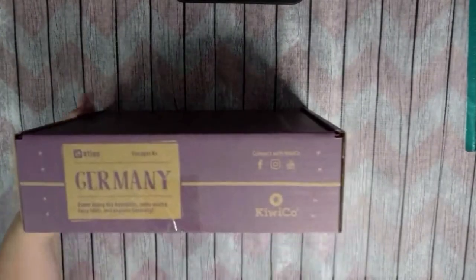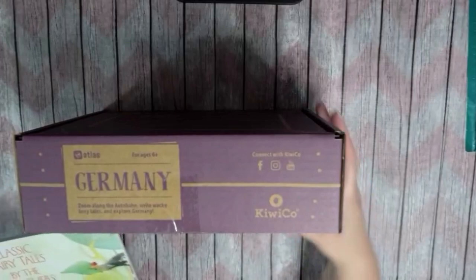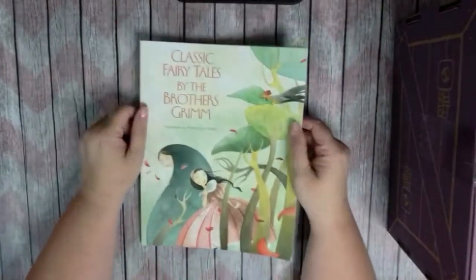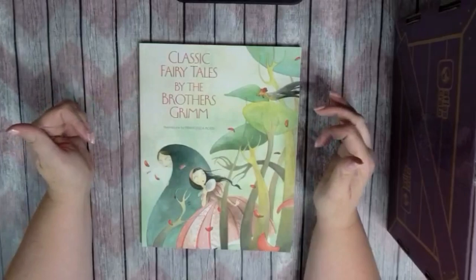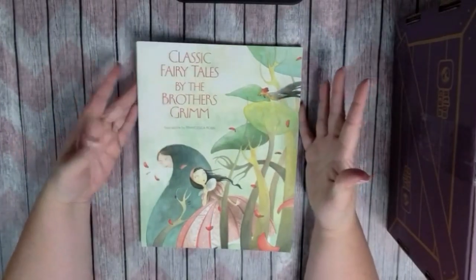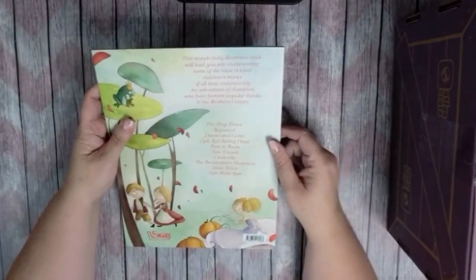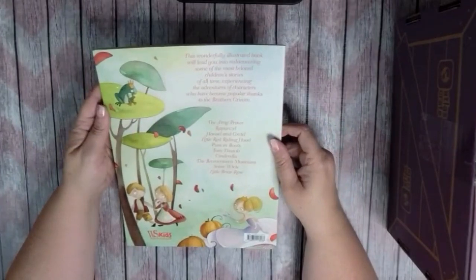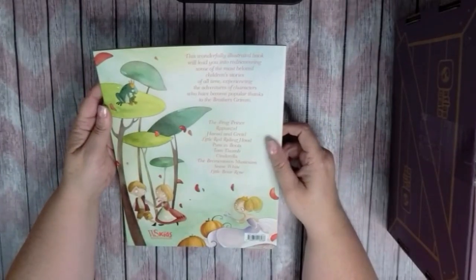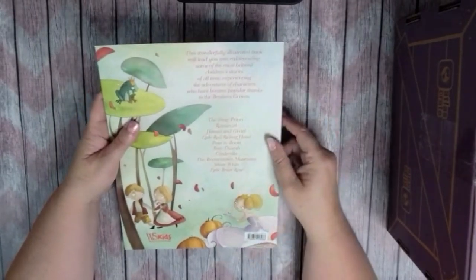All right, the next one we are going to do is Germany. I'm actually super excited about the Germany one, because I'm going to set that to the side for a minute, because it came with a book of classic fairy tales by the Brothers Grimm. Does it get any better than that? We are very into Halloween in this house and scary things, and I feel like Grimm is just perfect for storytelling. And my kids are older, so they're not going to get all freaked out by this.